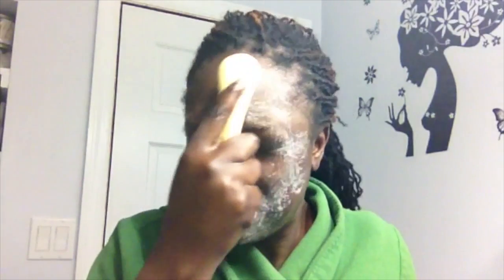It's a very rich and thick consistency. My face brush, some warm water, and I go to town. So right about now, my face is feeling pretty dry. Clean, but dry. So now it's time to put on the main ingredient, the star of the show, which is my Everyday Coconut Face Cream, but the nighttime version.